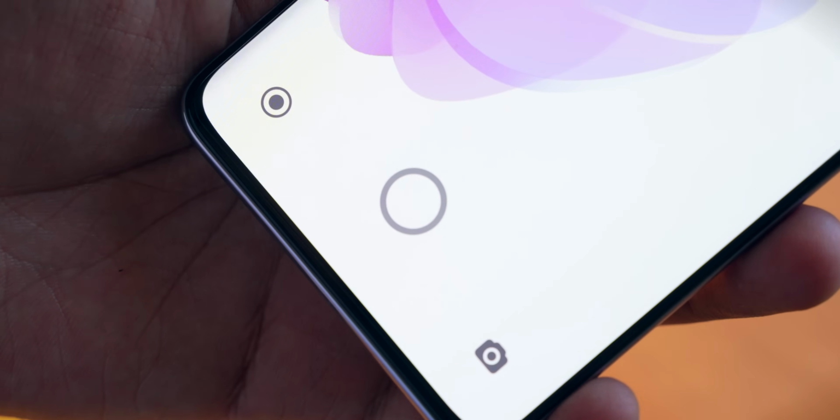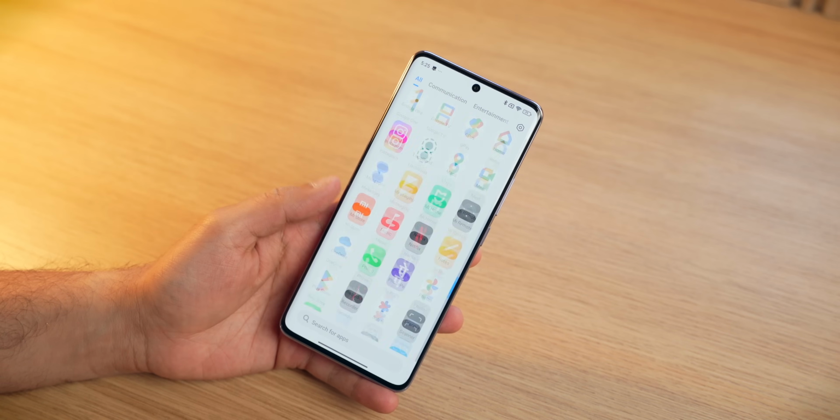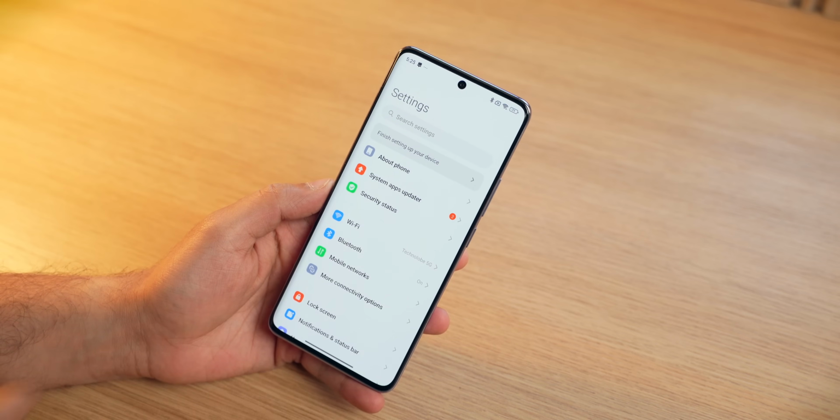Now, one more change is with the fingerprint sensor. With the Redmi Note 14 Pro, there is an in-display fingerprint sensor and with the Redmi Note 10 Pro, it was mounted on the side button. I honestly like the in-display fingerprint sensor more. Also, refresh rate seems to be more optimized on the Redmi Note 14 Pro. Like 120Hz works better on this phone as compared to the Redmi Note 10 Pro.